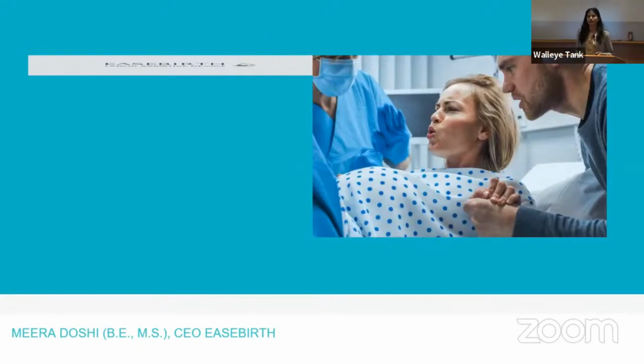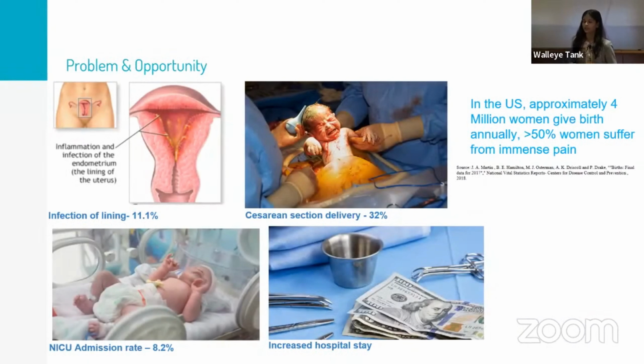Whenever you think of childbirth, what is the first image that comes to your mind? Women suffering from immense pain. Unfortunately, that's true for more than 50% of women delivering babies. Prolonged labor is not only causing the pain, but it can also lead to severe outcomes, and it introduces health risks to woman and child. It can lead to increased hospital stay as well as NICU admission rate. It can also lead to cesarean section delivery, and it has its own set of surgical risk.